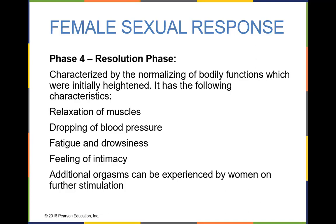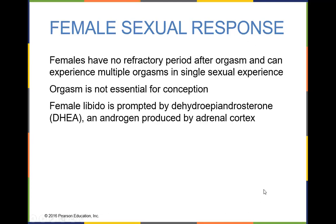They can have multiple orgasms. They can have 1, 2, 3, 4, 5, however many can occur. They don't have to essentially reset the parasympathetic system like the male does. Now, what is the driver for sexual response in the female? Well, it is the androgens.